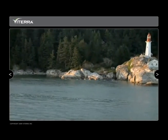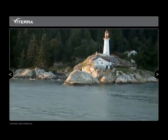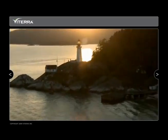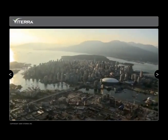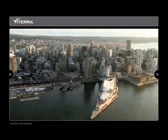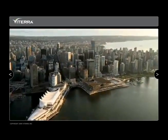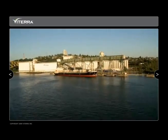Canada's west coast. Well known for its beauty, a place where the Pacific Ocean meets the majestic Coast Mountain Range. Vancouver sits in the southwestern part of mainland British Columbia. It is Canada's largest seaport and home to two of Viterra's grain terminals, Pacific and Cascadia.